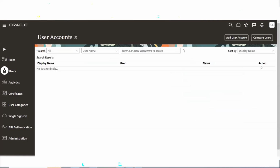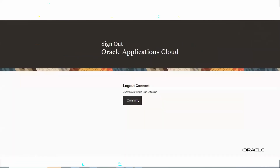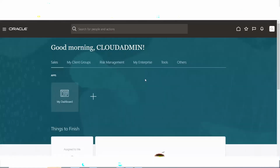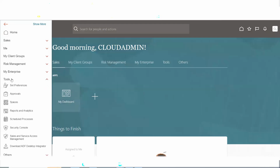I'll just repeat once again from the first step. Connect with the instance. Once you log into the instance, this will be the landing page, the home page. Click on the navigator icon and it will open one panel. Within the panel, look for the tools section and expand it. Under tools, you can find the task called security console. Click on security console.